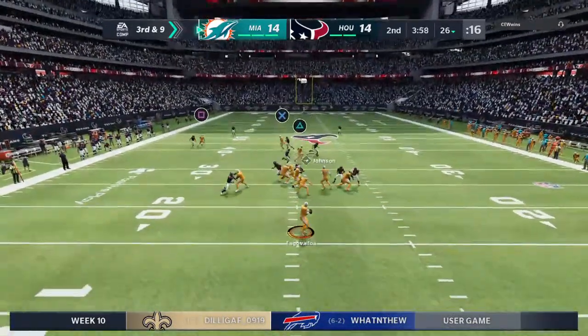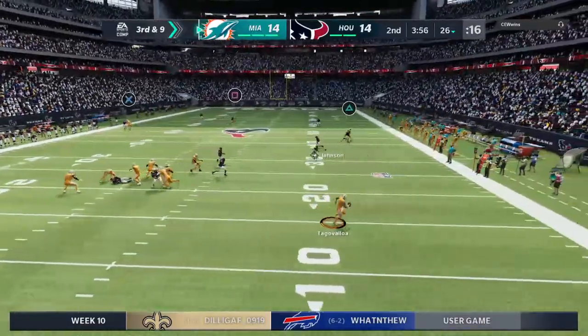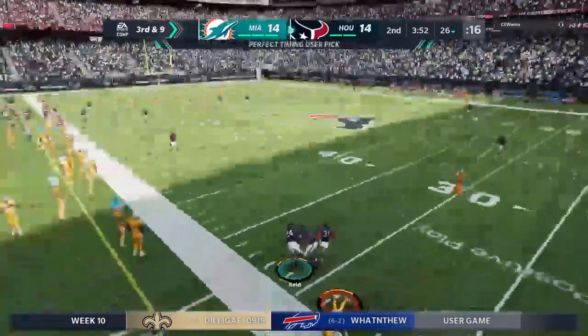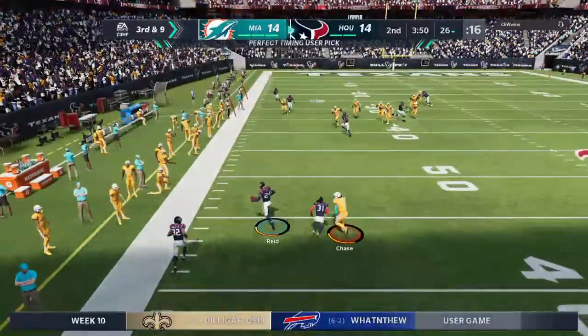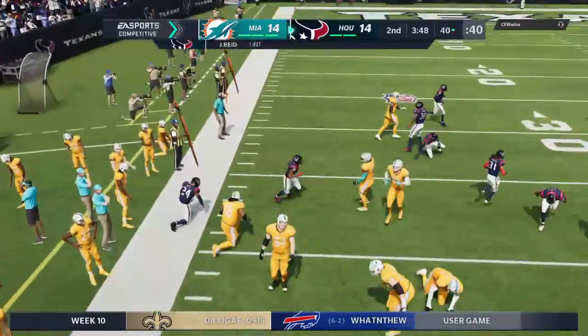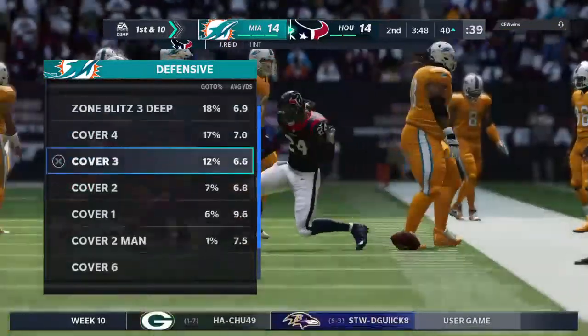Off of play action, Tagovailoa eluding the pressure right. On the run, he'll let this go deep right side. Into heavy traffic, and it's intercepted. Picked up by Justin Reed. And they will finally stop him as he's down to the 40-yard line.